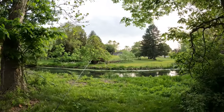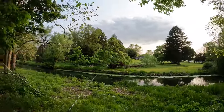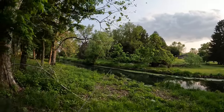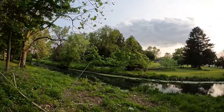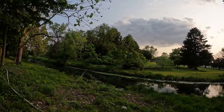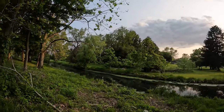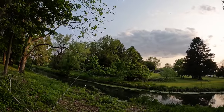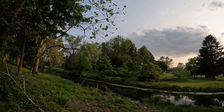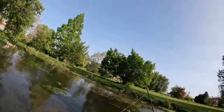All right, so we're just getting out here to another section of the Letort. Again, we are in the lower stretches, and we're hoping as night slowly descends that there will be a little bit of a sulfur hatch and we can get some, even just a couple, wild browns. Kingfisher just flew by. That has to be good luck, right? Anyways, hopefully we can get some of these wild browns on sulfurs. So let's get out here and see what happens.